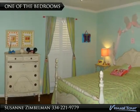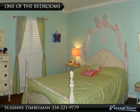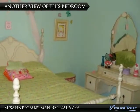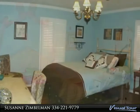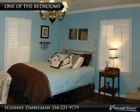This is one of the three bedrooms and also holds the beautiful hardwood floors, a wide double door closet, the crown molding, a beautifully painted smooth ceiling, and plantation shutters. Here is another of three bedrooms, and again WOW.